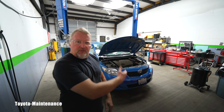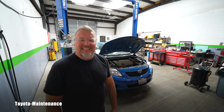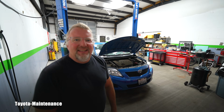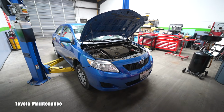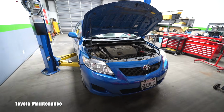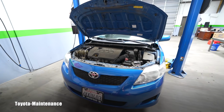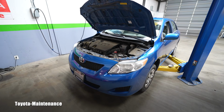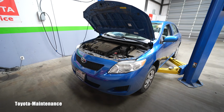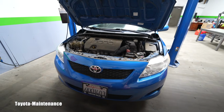I have here a 2010 Toyota Corolla LE with approximately 80,000 miles on the odometer. I inspected this vehicle for a friend maybe 6 months ago. It was still at the old shop actually, it wasn't here. And I think I wrote them that they should consider an automatic transmission fluid service.